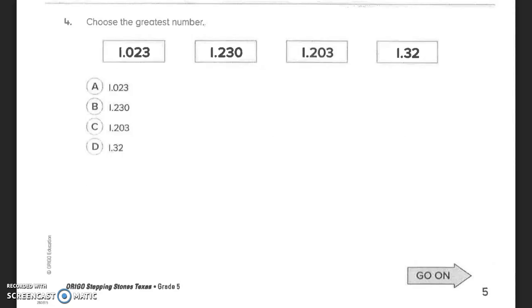Number 4, choose the greatest number. 1.023, 1.230, 1.203, 1.32.